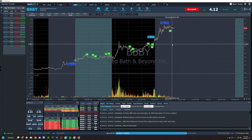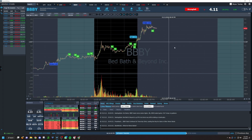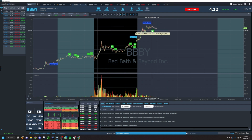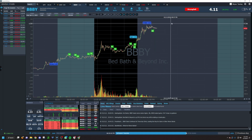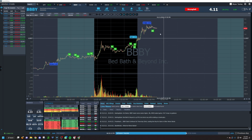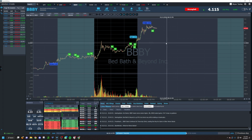BBBY, extremely impressive multi-day run here. A few hundred, like 100 million shares traded today, rotated its float, and now really strong into after hours. We'll see. I personally would not be surprised if this shows us a first red day tomorrow. We'll see here, but nonetheless, it's been a really impressive multi-day run. A lot of volume coming in today.